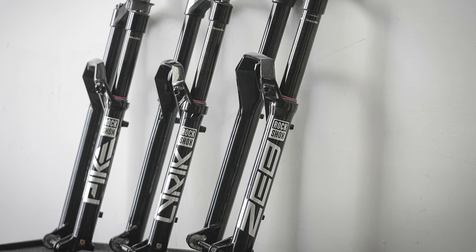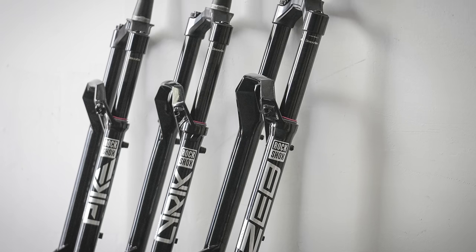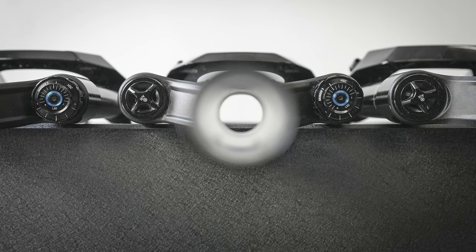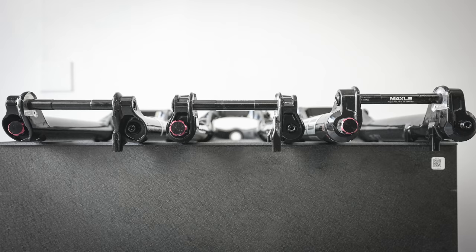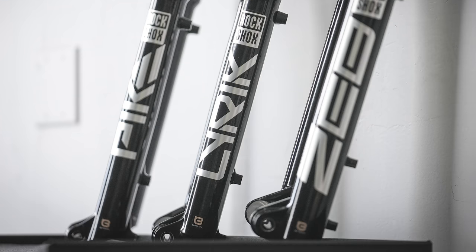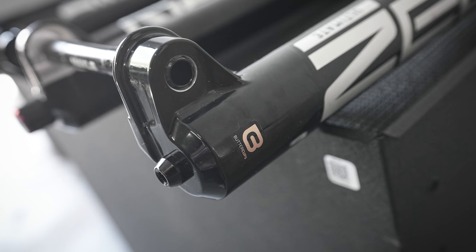Aesthetically, the update to the Pike and Lyrik are easy to discern. With a more muscly set of lowers, it's readily apparent both of these forks hit the gym. Indeed, RockShox states that the Lyrik is now 20% more torsionally stiff and the Pike is 13.5% stiffer. The entire line did manage to lose a little bit of weight too, even with the addition of those buttercups.